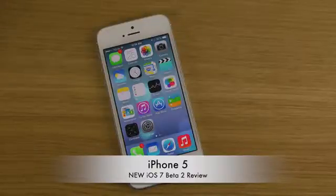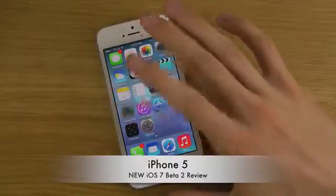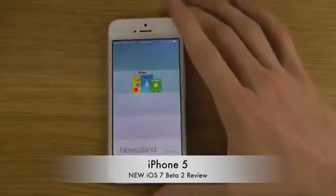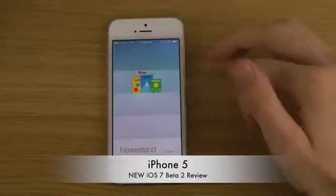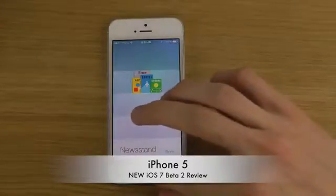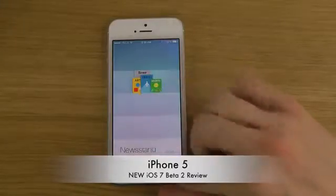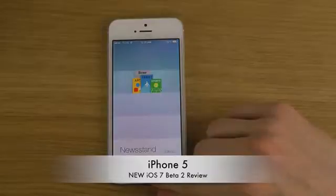more transparent. Also, it seems like they've updated the newsstand a little bit, so when you go into the newsstand app here, they should have updated this a little bit. Also, revamped Nike Plus app. The photo stream also now uploads screenshots, and also iCloud support seems to be working.